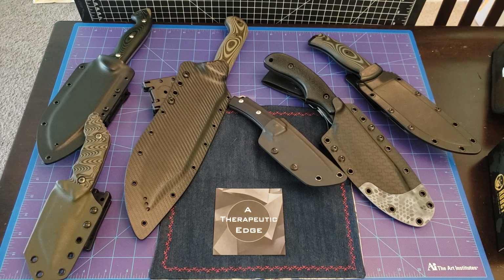Now, I did this earlier with folding knives, and I got a pretty good response. So I'm curious to see what people have to say in this arena. Now, the two that I will take with me are not actually on the table yet. I wanted to start with some of the other fixed blades that I have and just kind of work my way to where I would land.